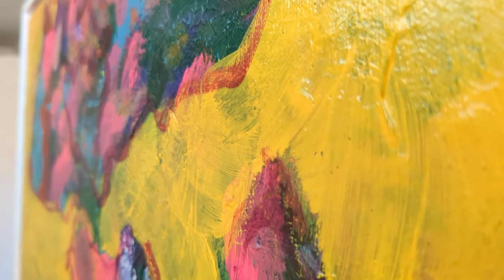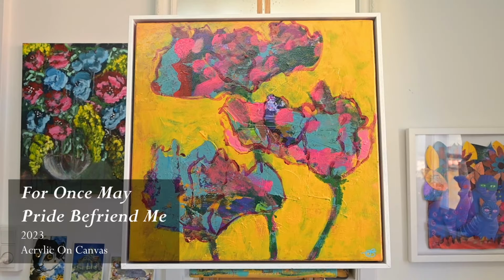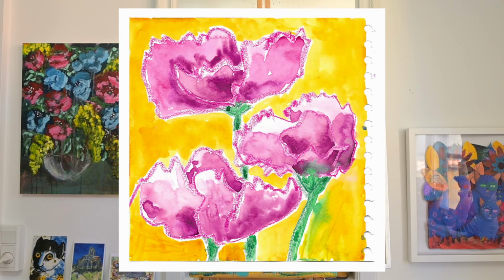Okay, so this piece is called For Once May Pride Befriend Me. And you might recognize the composition from one of my sketchbook tours. It's actually from one of the pieces in my sketchbook. I'll put that up on screen so you can have a look.